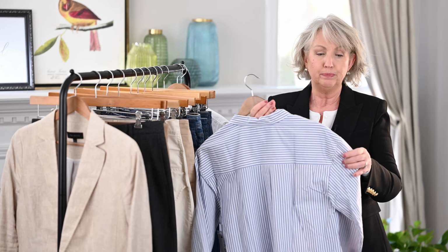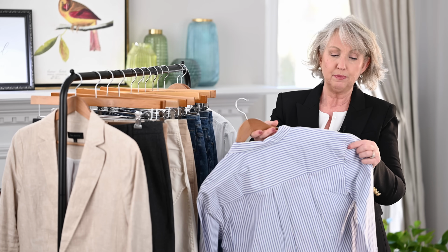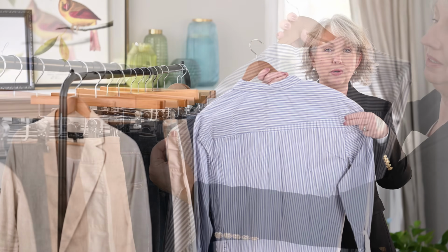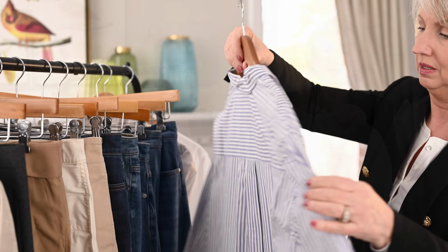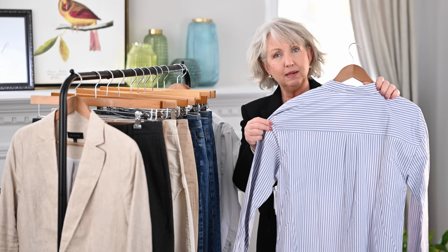So it's not a big print, not a busy print, but they did do a great job of making sure that these stripes line up with the stripes on the back yoke here. So the stripes on the sleeve and the stripes on the back yoke. And this is a 9 West shirt, nothing real expensive, but they did line up those stripes.